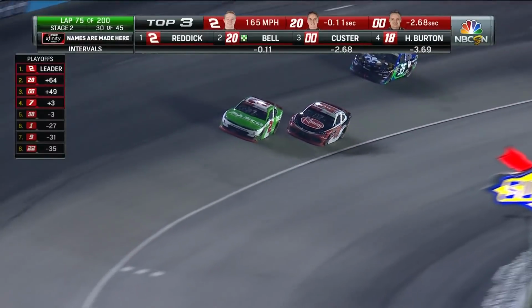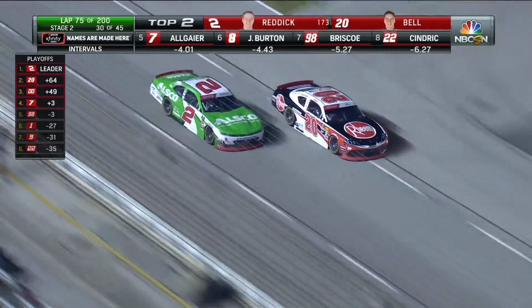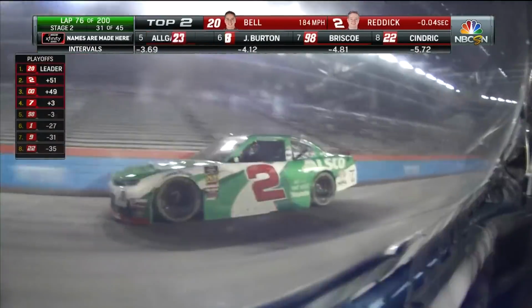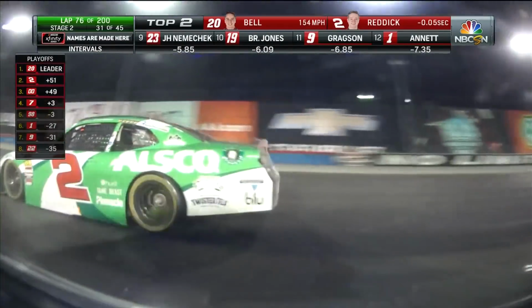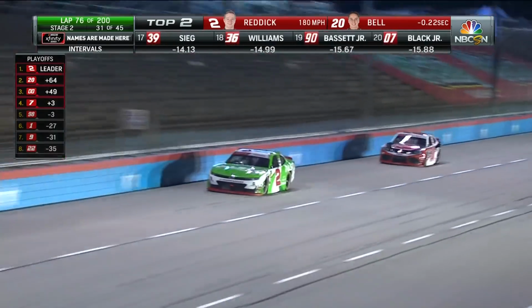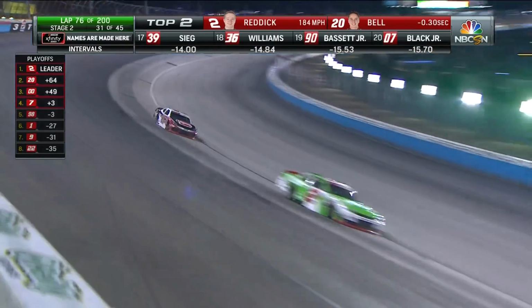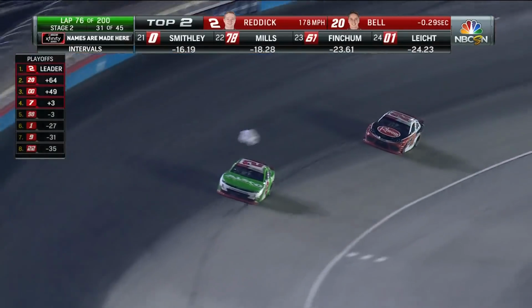Look at how tight it is for the lead. Here comes Christopher Bell looking to the inside, trying to take the spot away from Reddick. Because of that lap traffic, it slowed Tyler Reddick down, enabling Christopher Bell to get to the inside, and now Reddick surges ahead on the high side. Rick, I think that Reddick actually went and used that lap car to get the debris off the grill. And that's what brought this battle close together. And the debris is now gone, and Reddick is gone as well.